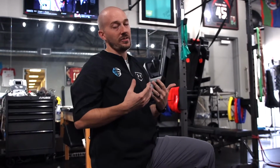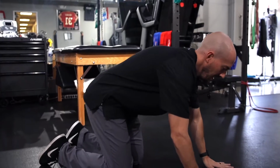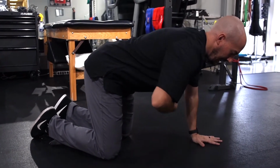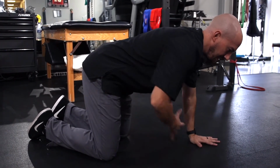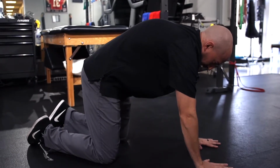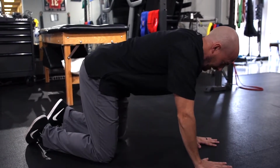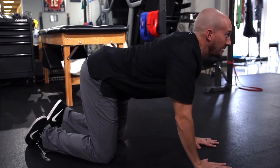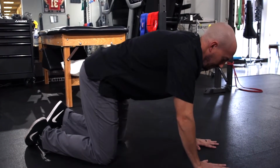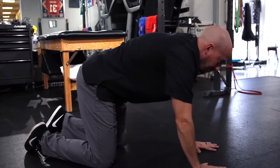So one of my favorite exercises is what we call the cat-camel, and that's just getting into a quadruped position. What you're gonna do is engage here, get a nice solid core activation here. Push your spine towards the ceiling with a good inhale, dropping that down with a good exhale, okay? Really getting into that deep diaphragmatic breathing as much as you can, that good solid belly breathing.